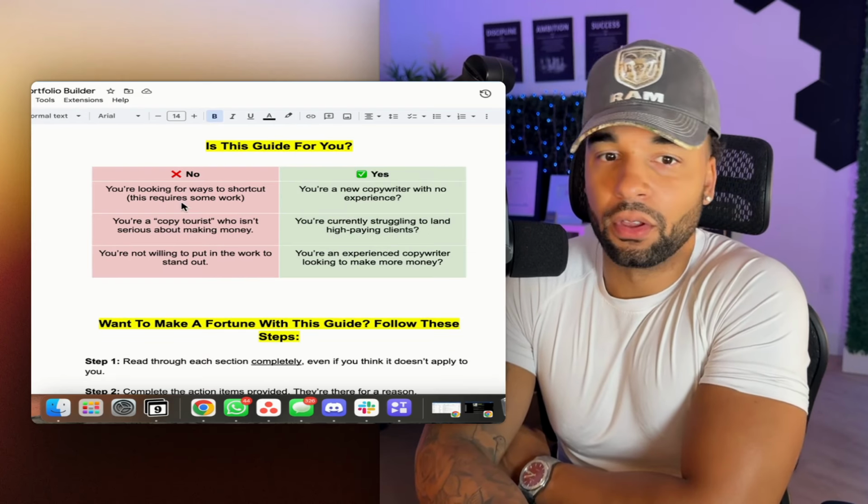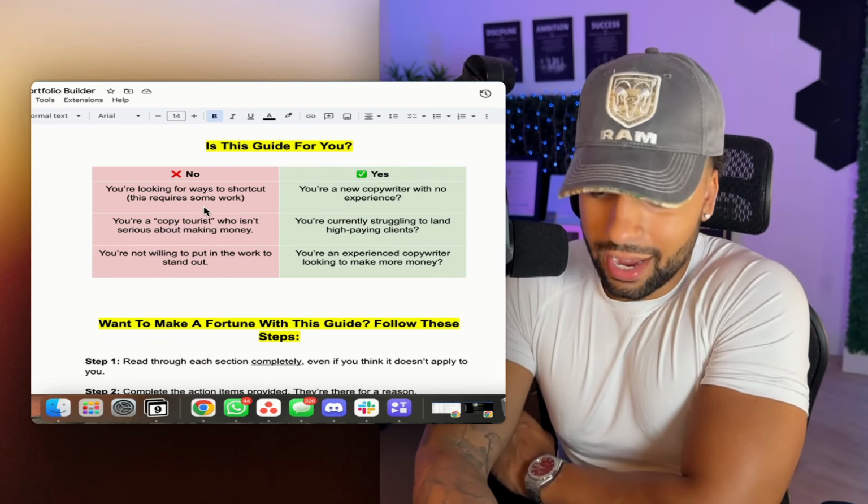So is this guide for you? If you're looking for ways to shortcut your way to get clients and make money, this is not for you.